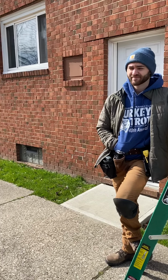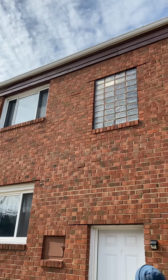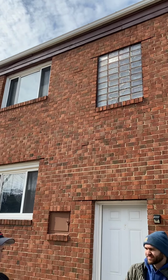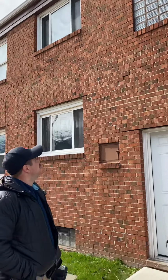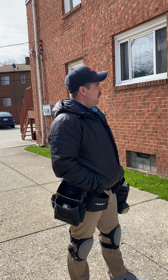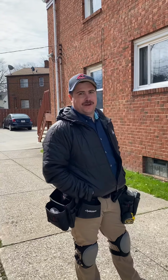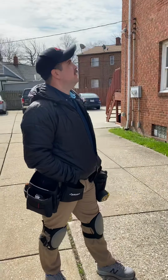I just noticed those glass blocks are damaged. They're cracked. Yeah, the sun's shining on it right now. So do you have to replace the whole thing? You can't just take one out, can you? I'm not sure. Those don't look standard at all. They look different, oblong. They look weird.